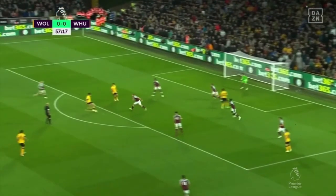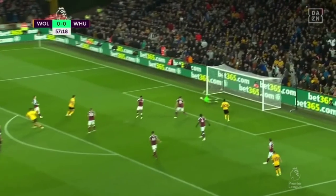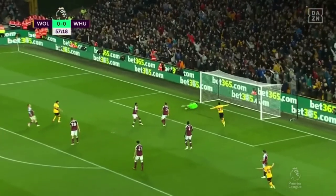He finds the exact gap at the exact moment that the free man is available, and he makes the pass to Jimenez, and Jimenez again takes no touches and shoots with his first touch. And at the same time, the defender realizes he went too deep and tries to recover, but it's too late. A few things to note here about Wolves.